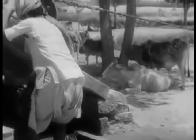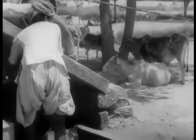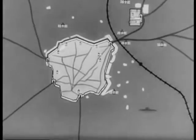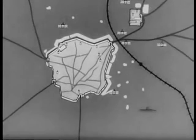The water comes up in a big leather bag. It is poured into a stone channel, and it runs along this channel to the town. The channel is being marked in on the map in white now. The water flows along into a big stone tank.